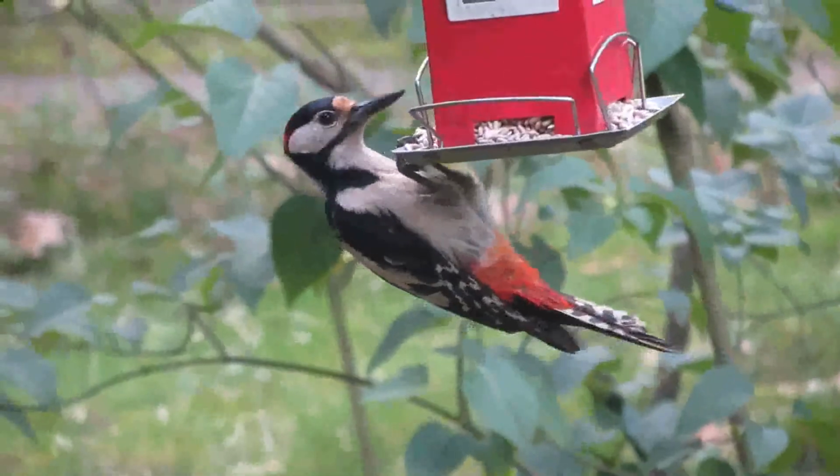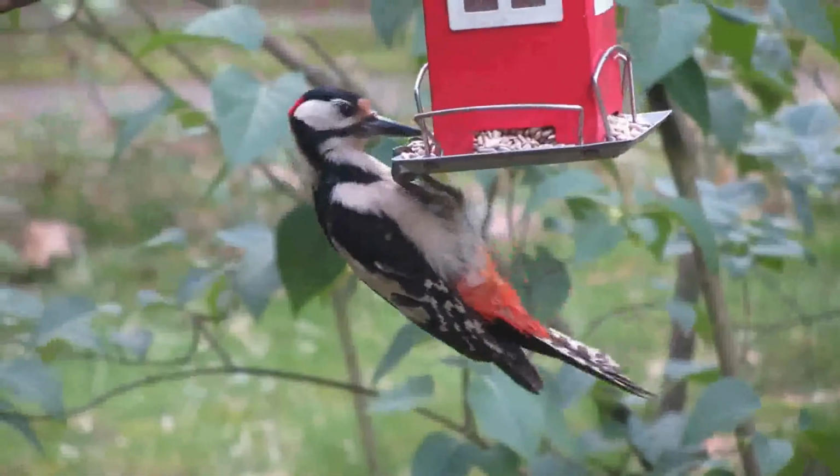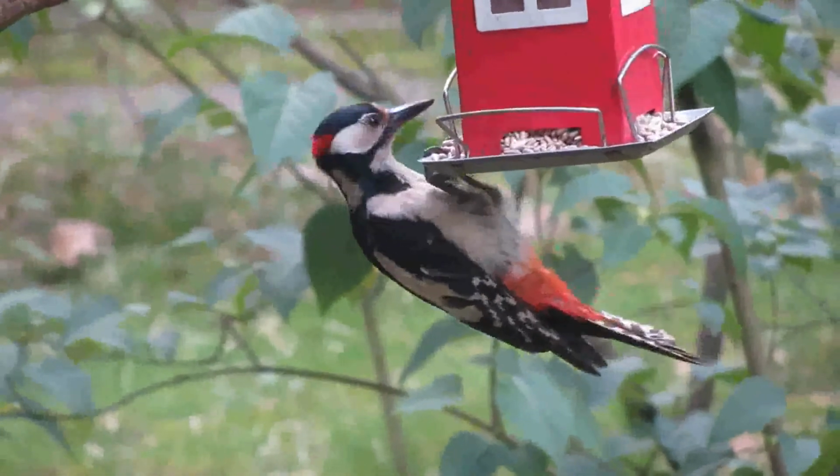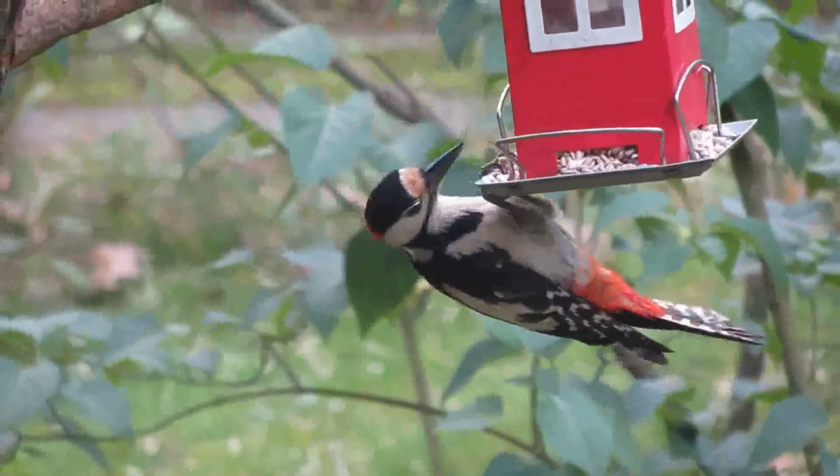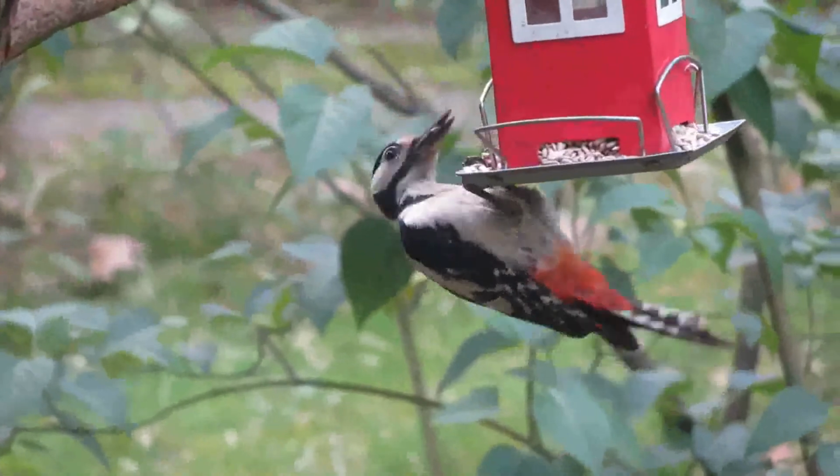Besides planting native plants in your neighborhood, there's another way that you can help support pollinators in your neighborhood, and that is by putting bird feeders out. Bird feeders offer snacks for birds along their way when they're traveling. And there are a couple different kinds of bird feeders I'll teach you about.